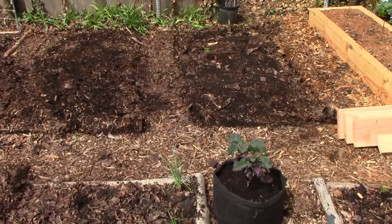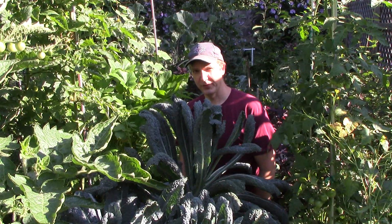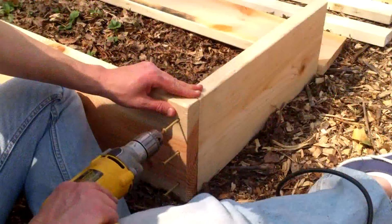Finally, raised beds allow you to control slope. Our yard slopes away from the sun, but our raised beds slope slightly toward it. This helps the soil warm up in the spring and extends our growing season. So those were the pros. Now let's consider the cons.